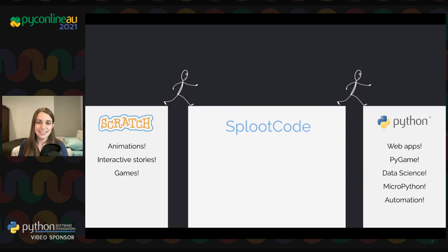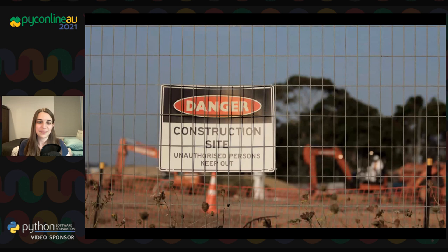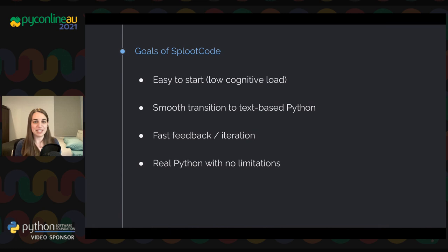So I call this project Sploot Code. It is a work in progress. It's currently under construction, but all of the things that I'm going to show you today are already things that work, things that are real, that you can write real Python programs with. So let's talk about what I am aiming to build here with Sploot Code.